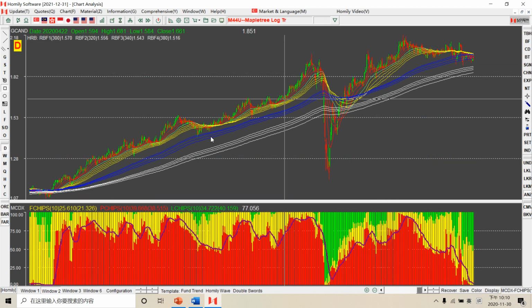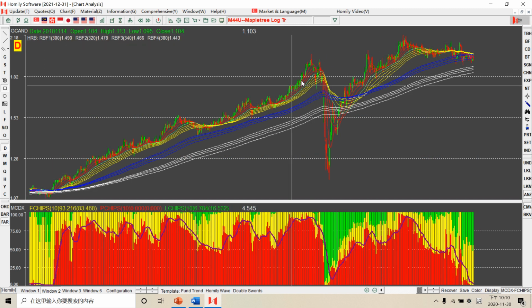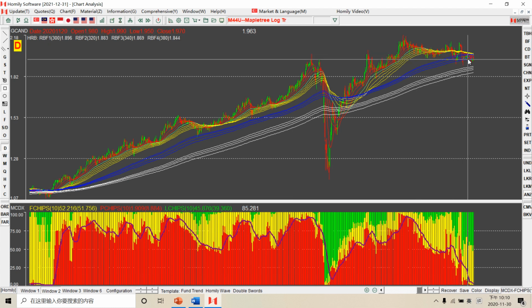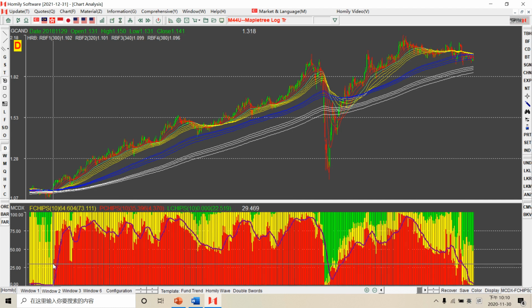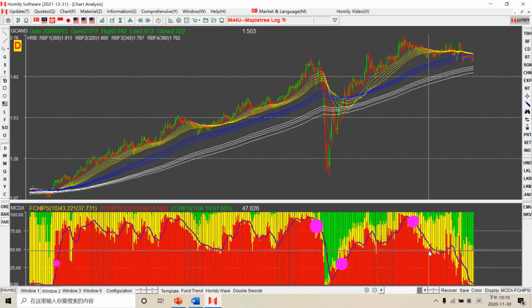Previously, it was very beautiful, $1 rise to $2, 100%. But once the price breaks down the rainbow lines, it will have a mid-term or mid-long-term correction. And also we just follow the big fish. Big fish come, it's okay, we can buy, we can hold, no problem. But once the big fish go out, it's time to take profits also. So we just follow the money flow.